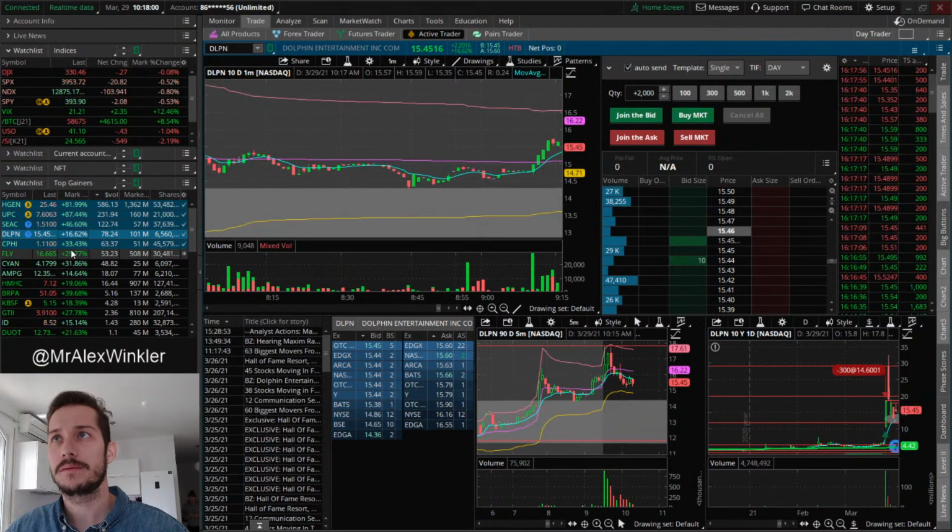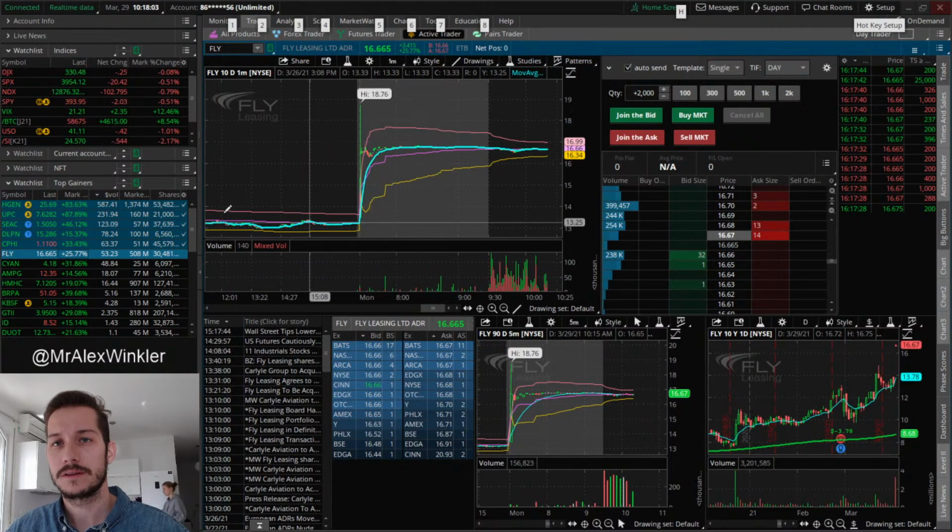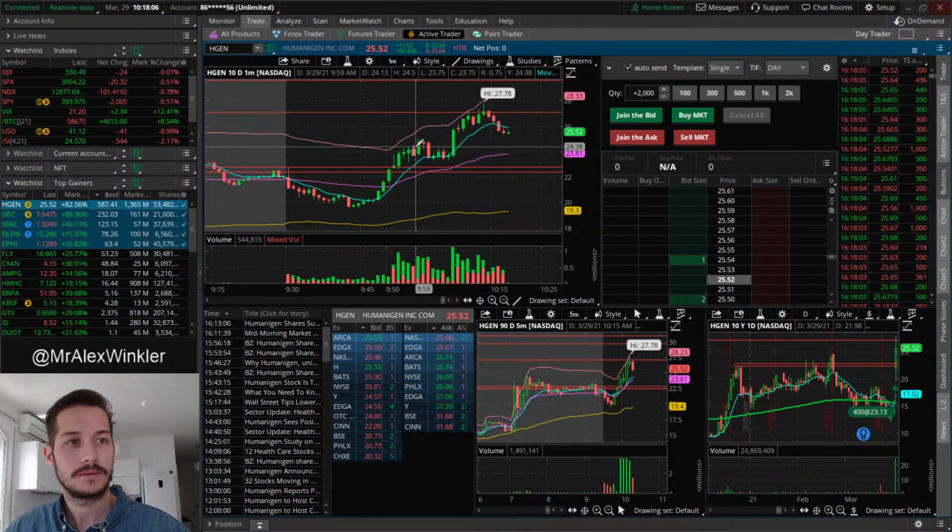HGEN actually setting up a bounce, a good move itself. Oh man.